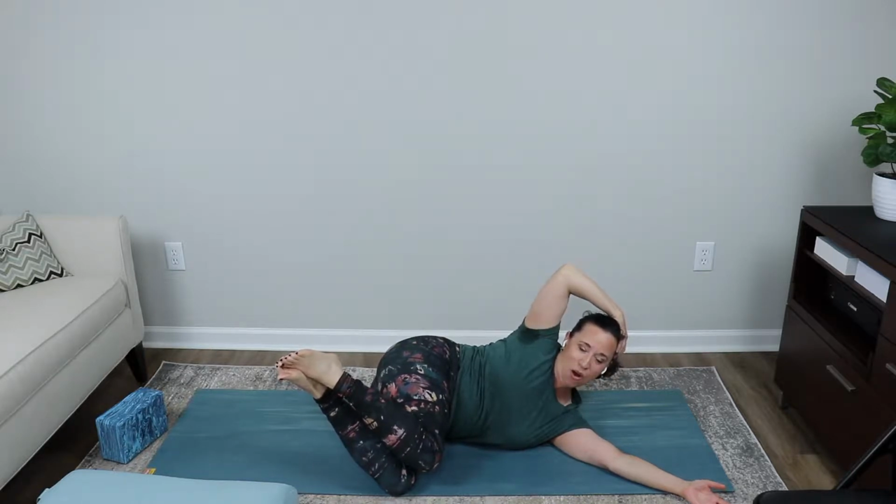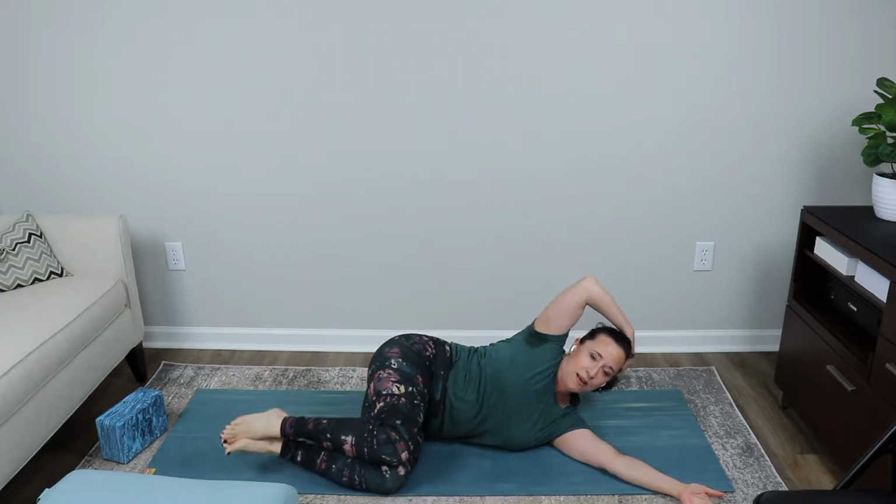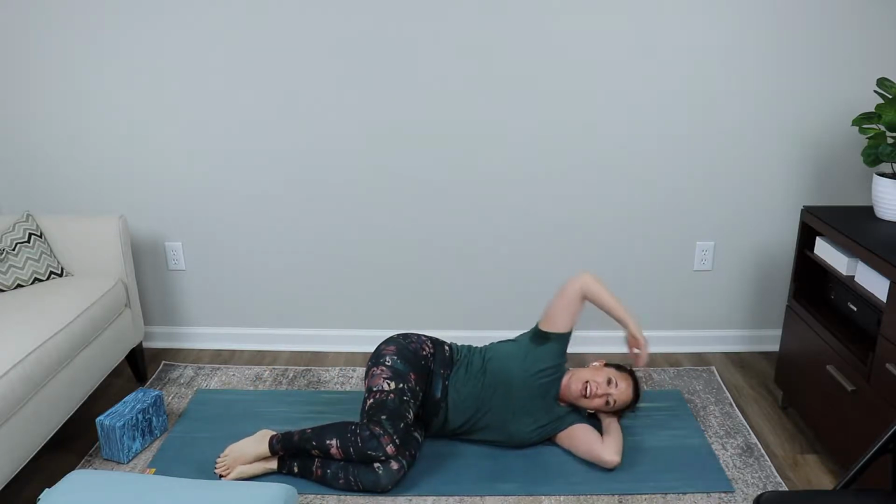All right, holding it here, give me a nice deep inhale into your belly and a nice deep exhale out. And a nice deep inhale into your belly. Lift that pelvis towards the ribs. Lift the ribs towards the pelvis. Exhaling out. One more breath, I promise. Inhaling in and exhaling out. Dropping the feet down. Dropping the head down.